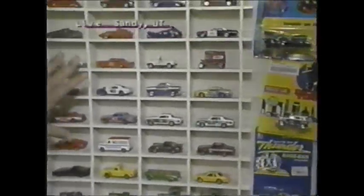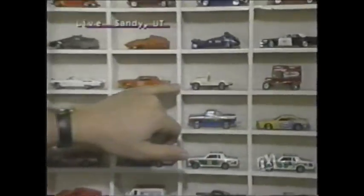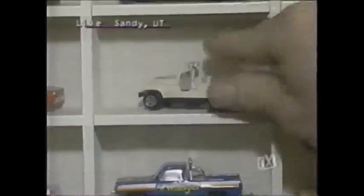The Ertl Car Company did a lot of stuff for promotions. You can see over here. This is the... oh, come on, Michael. Dukes of Hazzard line. Okay, thank you very much.